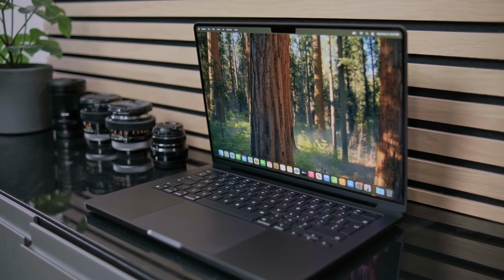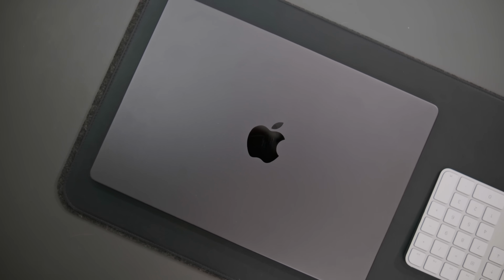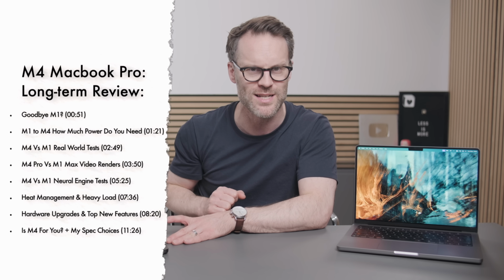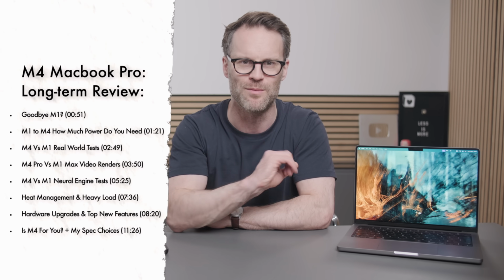It's great, but this year, Apple released this, the M4 MacBook Pro lineup. And this new M4 MacBook Pro is the first laptop that Apple have released that has seriously turned my head to consider upgrading from the M1. So, after a month of using this review unit, I want to tell you all about it. Should you upgrade? Is it for you? And is the M4 MacBook Pro the perfect moment to shift to a new laptop in 2025?